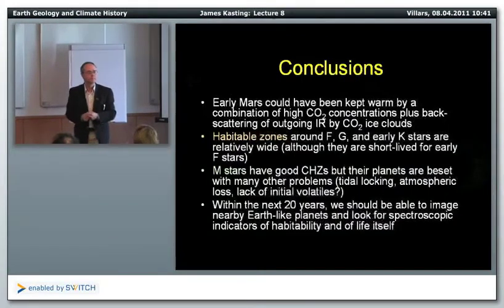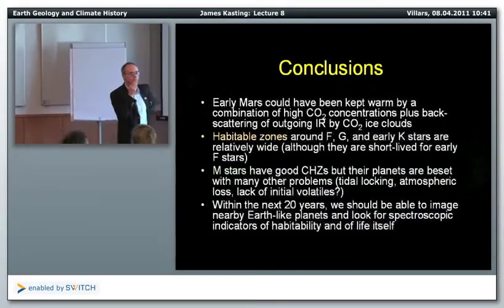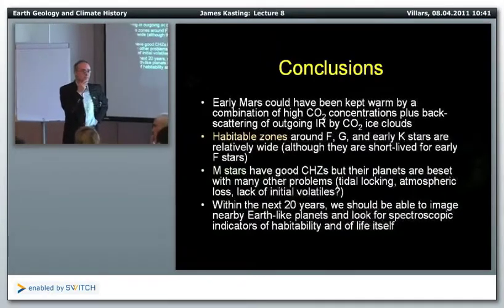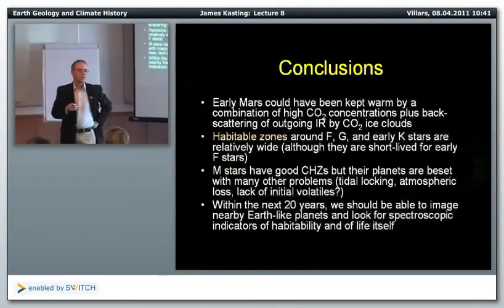Yeah, Deborah. What about the impact of the late heavy bombardment on Mars? Do you think that would have been sufficient to sort of make this cold Mars scenario work?